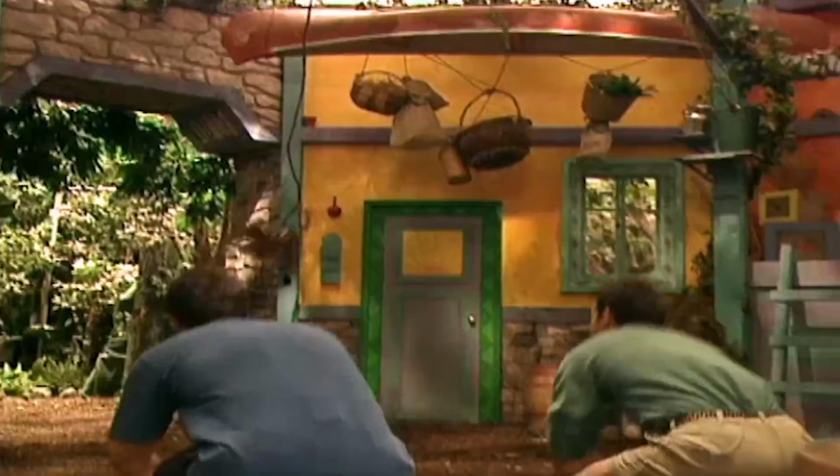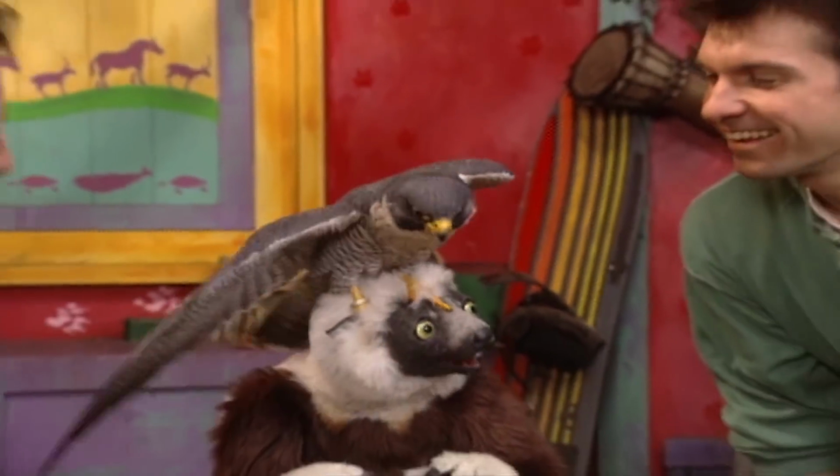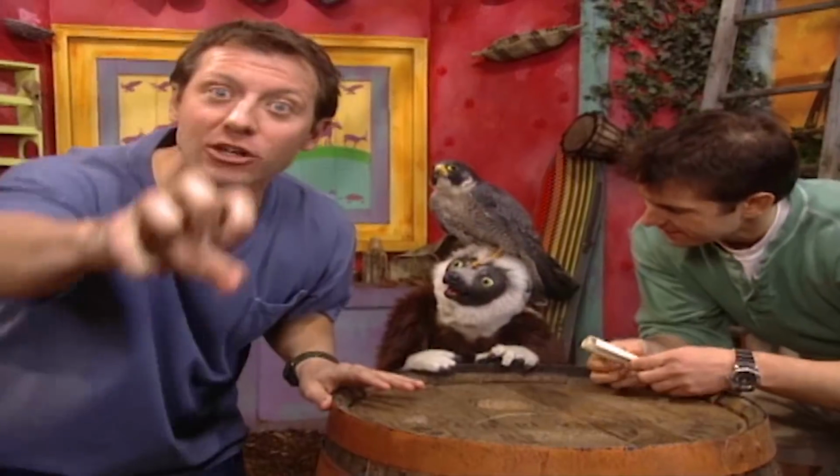Incoming! Duck! It's Sticky Feet, the Peregrine Falcon. I can't believe his super claws. Yeah, these super claws are amazing. They're grabbing claws, perfect for catching birds in midair.